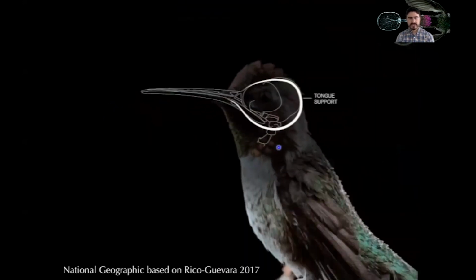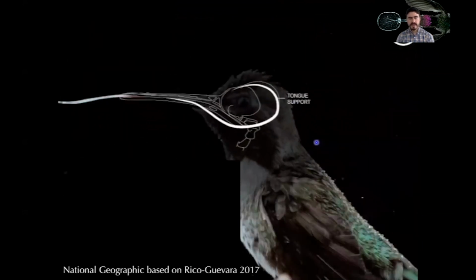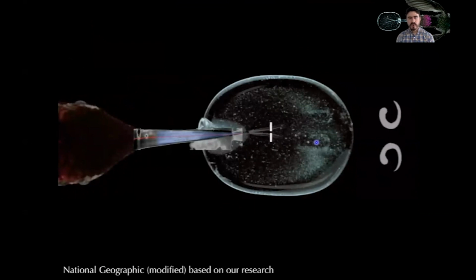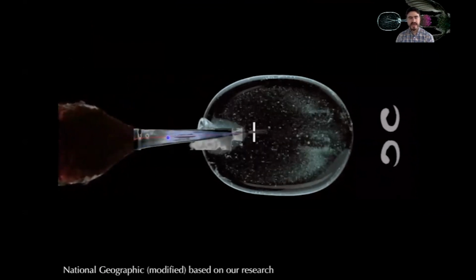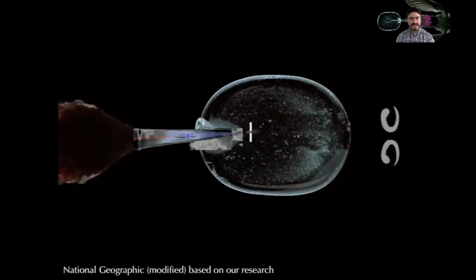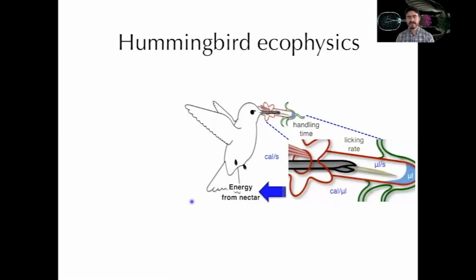Coupling that with the morphology and how the tongue works and the bones associated with it, we can then develop models that allow us to understand not only how the tongue works, but how that fluid is transported inside and then finally swallowed. All of this information is relevant when we're trying to understand how much energy they get from the nectar, but this is only half of the equation in hummingbird economics. The other half is how much they have to pay to access that energy in those flowers.